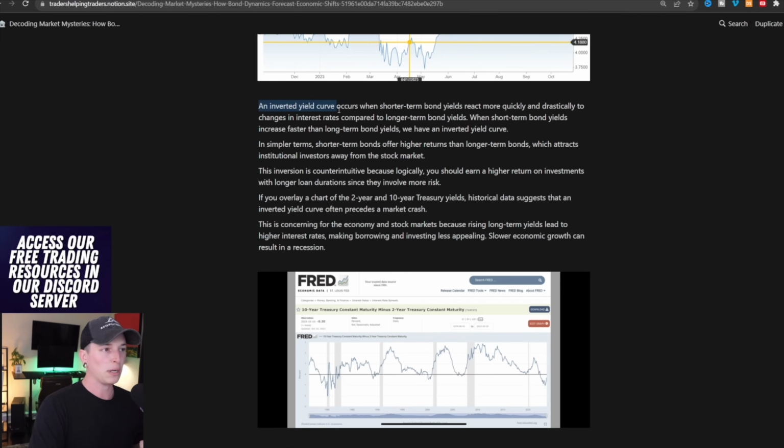So an inverted yield curve simply occurs when a shorter term bond's yield is quickly and drastically increased, and therefore the return on a shorter term bond is actually higher than a longer term bond. And this does not make any sense logically, because when you think about an investment, the longer the time horizon, the more risk you're bringing on, you should be making more money for making that type of commitment. Whereas right now, we'll go into what's happening at this exact moment, but during an inverted yield curve, you could actually get more money from a shorter term bond than going out longer term. And this is obviously not a good sign.